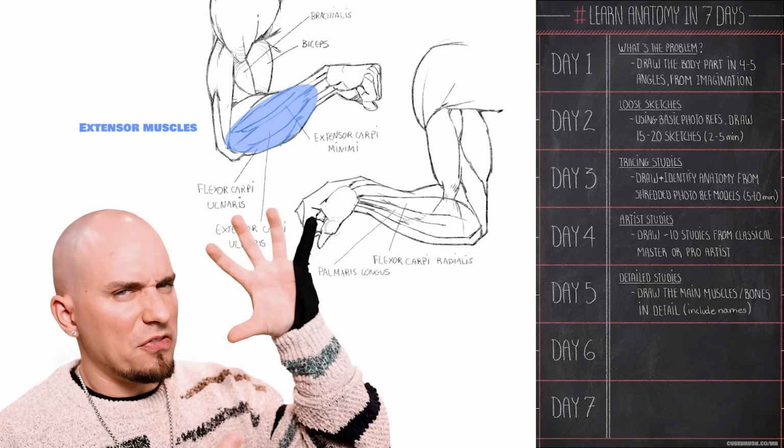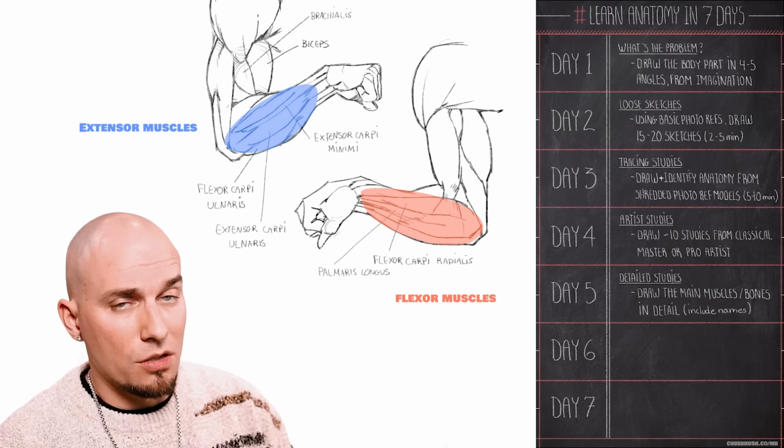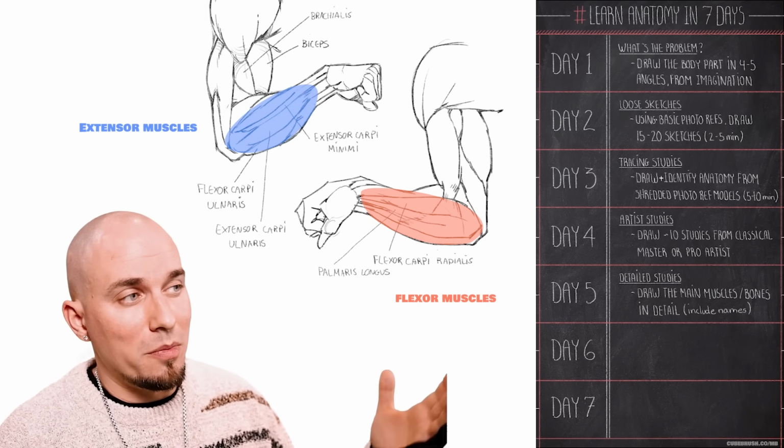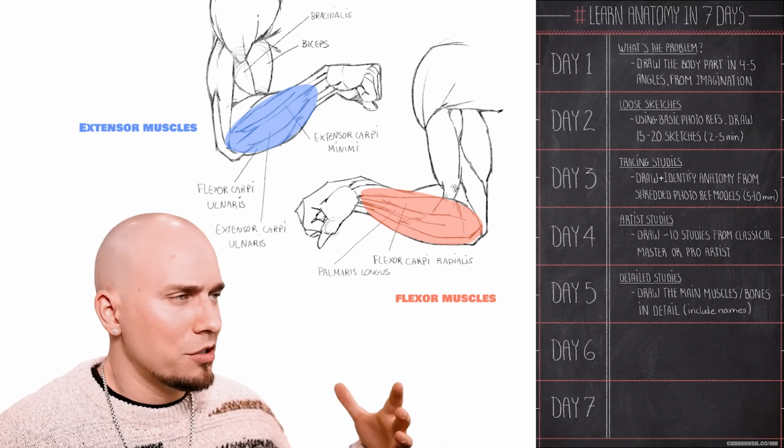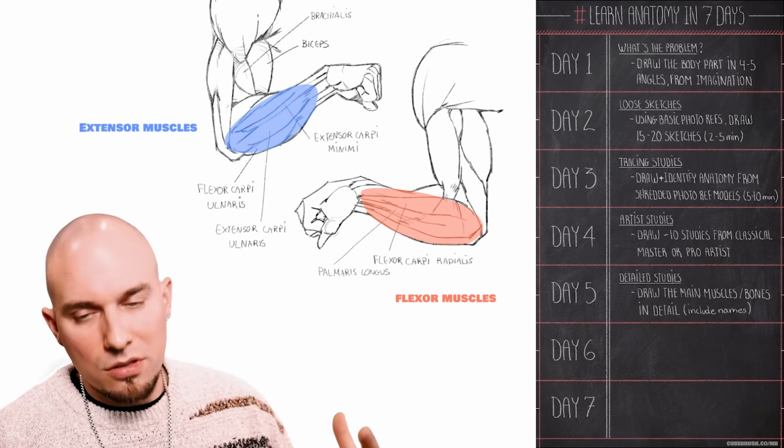And I do the same thing for the flexor muscles, those on the inside of the forearms, helping the fingers flex. So feel free to identify all of the individual muscles if you prefer, get into it if you want to, but I recommend sticking to the surface muscles since those matter most for us artists.